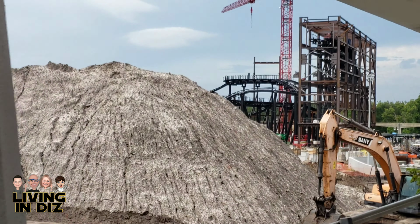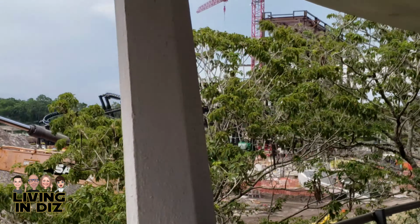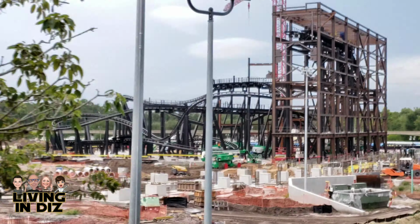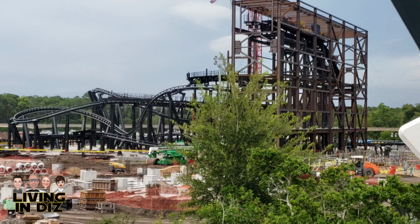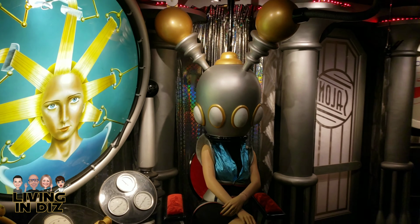Coming across. That looks sick. I'm so excited. Comment down below if you're excited as well. Are you excited about Tron? Yes. It's gonna be so different than any other. Look at that. That big staging was not there last time.